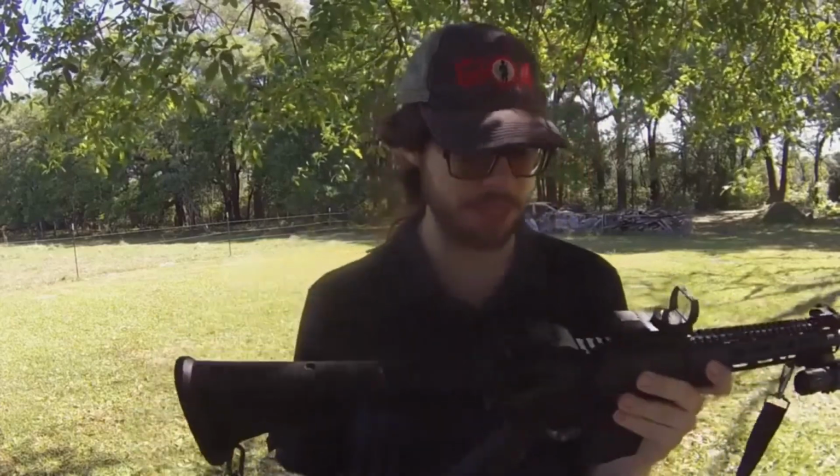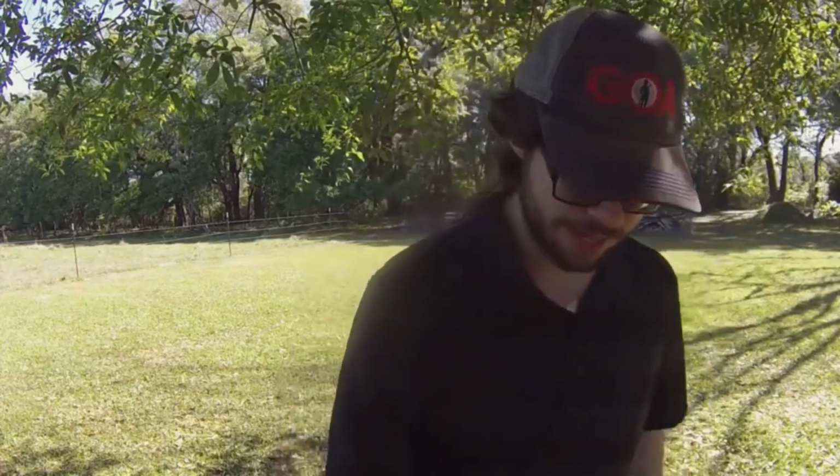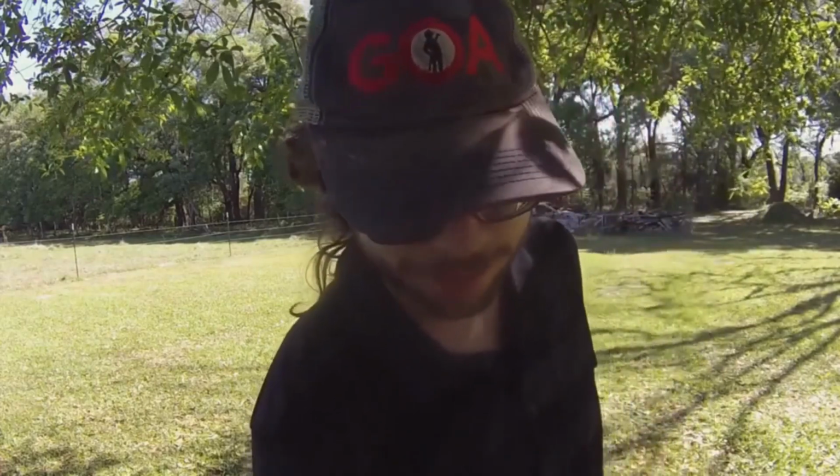I'm probably going to replace that optic with an LPVO or something, because there have been times where in my particular area with what I deal with, there's been some stuff across the field going on, and my little tiny non-zoomed red dot at 600 yards hitting a coyote-sized target has proven to be a little bit difficult. So I'm probably going to swap that out, but that's not the fault of the rifle.